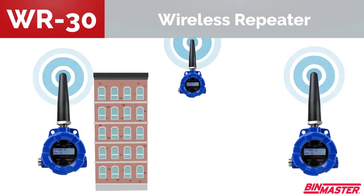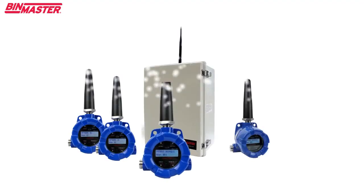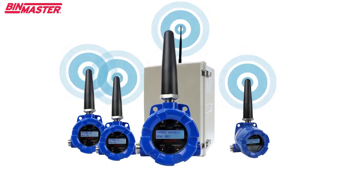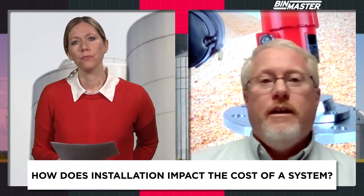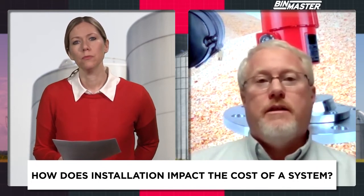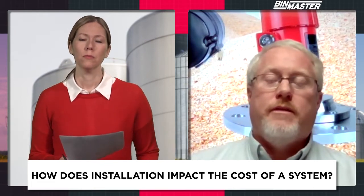Scott, how does installation actually impact the cost of a system like this? Sure, installation is a real big component of installing a sensor. Many times the installation cost will be as much or more than the actual cost of the sensor. So anything you can do to drive down that installation cost will make the project overall much more cost effective.